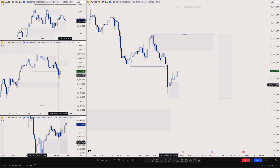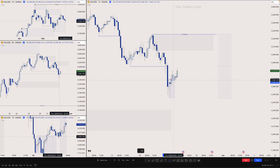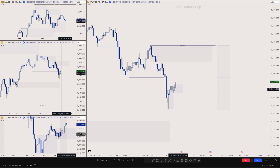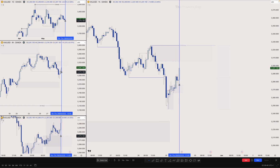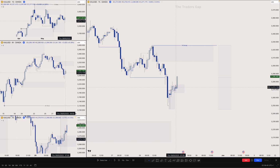So what do we have? We have mitigated this range. We have swept the liquidity, which is this one. Now we have created new additional demand that was formed through sweep. So if I just evolve, this is the demand, right? This demand is more than valid for me to look for longs. Sorry, I just jumped a little bit ahead. All right, so clean move to the upside.